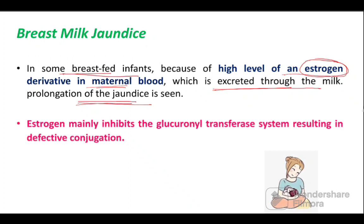Now, this estrogen derivative mainly inhibits the glucuronide transferase enzyme, which is responsible for the conjugation of bilirubin. So, when this estrogen derivative from the maternal blood is excreted through the milk and reaches the infant, it inhibits the glucuronide transferase enzyme, resulting in defective conjugation, which causes prolongation of the jaundice. And this subsides by itself.